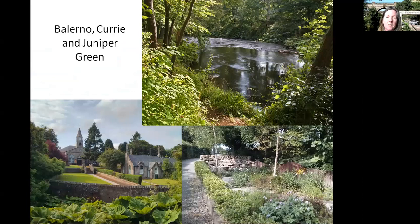It's not particularly substantial, and you could take two strides and you're across it. In Balerno, it becomes much more of a substantial river. This is a string of milling villages for those that aren't familiar with the area. There are some lovely traditional spots to them, but really we're beginning the urban sprawl of Edinburgh.